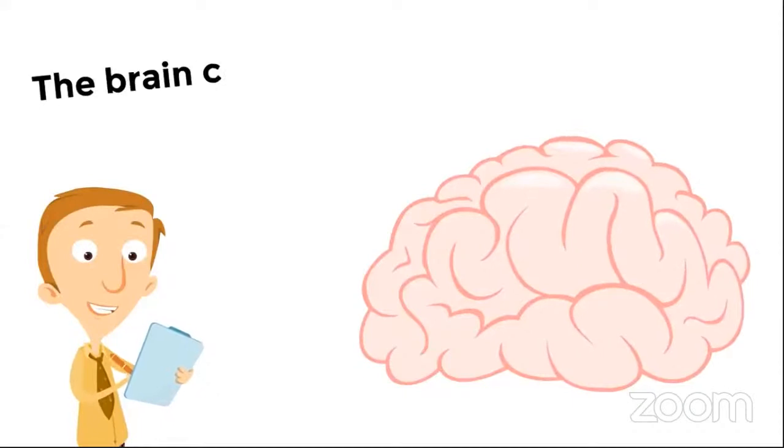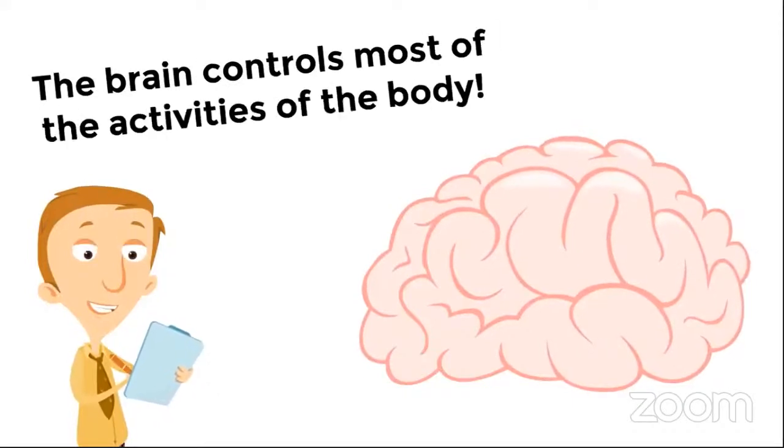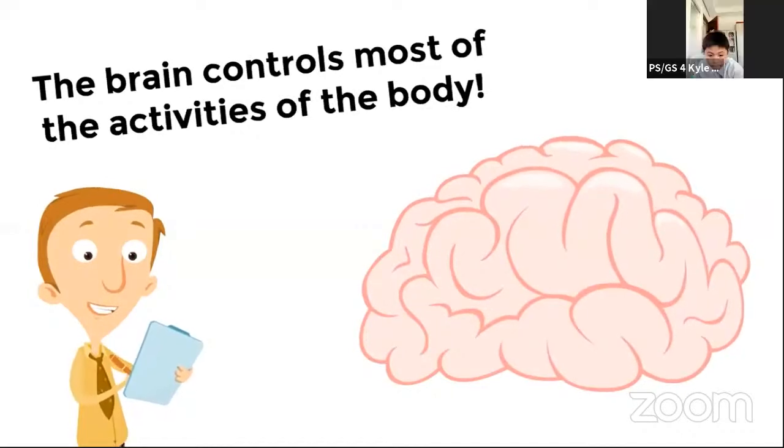The brain controls most of the activities of the body. Your brain is like the control center of your body. When you sit down, your brain told your body to sit down. When you stand up, your brain told your body to stand up. It's amazing. Your brain controls most of the activities of your body.